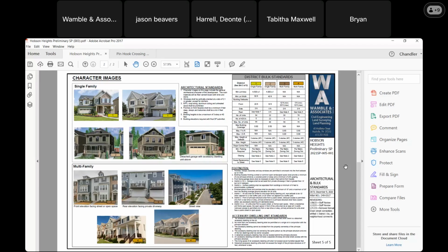So that's the character images for all 4 districts on this sheet. And Jason, if you want to add something about what you plan to build, you're welcome to chime in. I'm sure people want to know the price range we'll be doing here. The townhome sections, I'm thinking we'll probably be starting at 350, probably going to 450. And as far as the single family goes, those are probably going to start about 400, and those may hit 600.